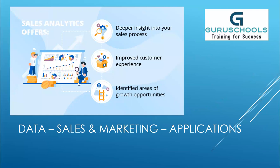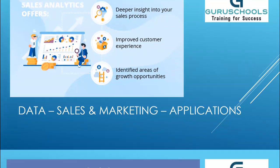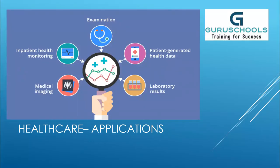How do you build an improved customer experience? How do you identify a growth opportunity, a regional growth opportunity, a product-wise growth opportunity, and so on? So in sales and marketing, these are the main points we could have. We could add more as well if there's a need.